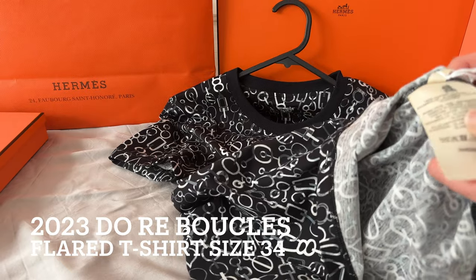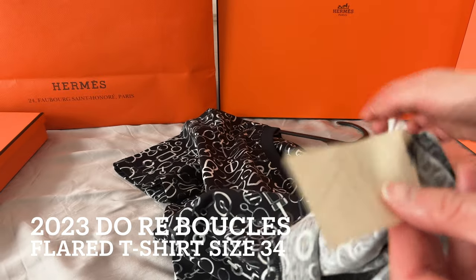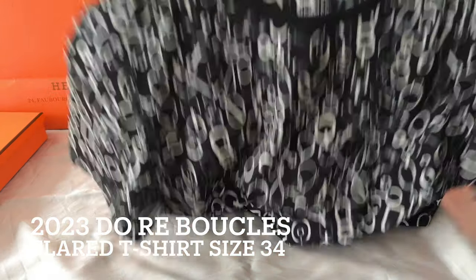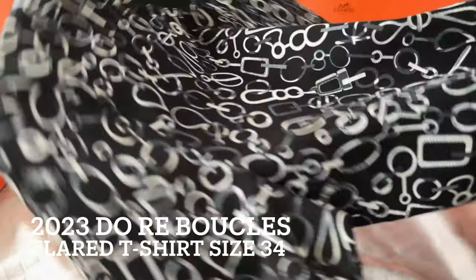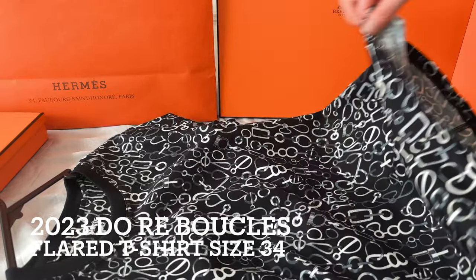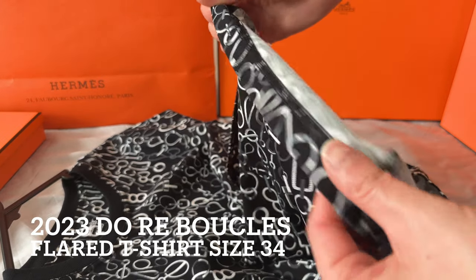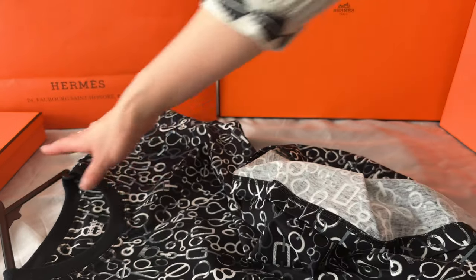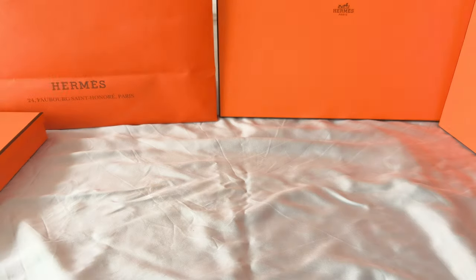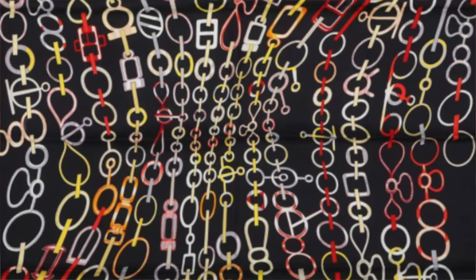So the first one is this piece of just, you know, a t-shirt in the pattern Do Re Boucle, which is actually the pattern of my very first Hermes 90 by 90 scarf. And if you haven't seen that video, I'll link it on the screen and in the comments down below as well. So it's 100% cotton, very practical and casual look. I actually didn't realize when I first got this that it was of the same pattern as my first Hermes scarf. So that's kind of nice. It just shows that I do enjoy this pattern without even realizing it's the same pattern.